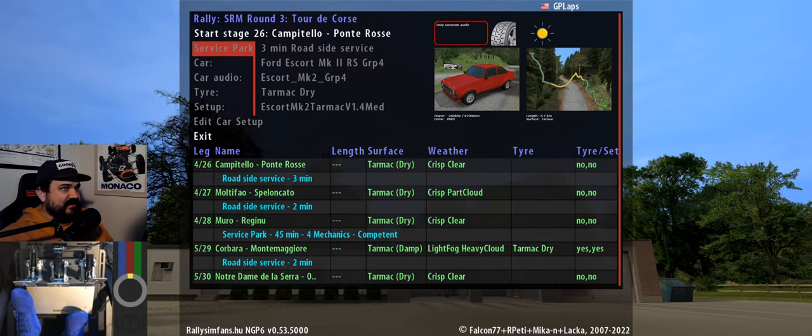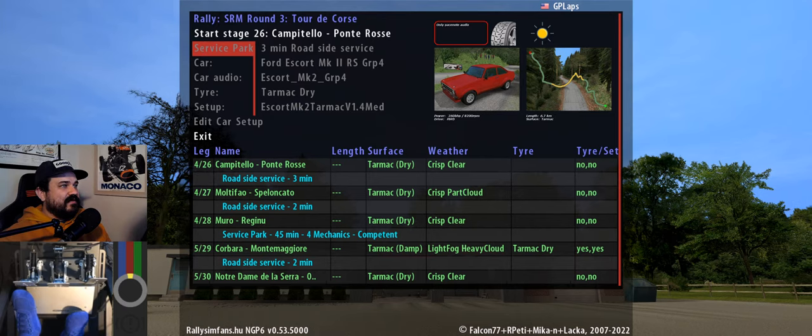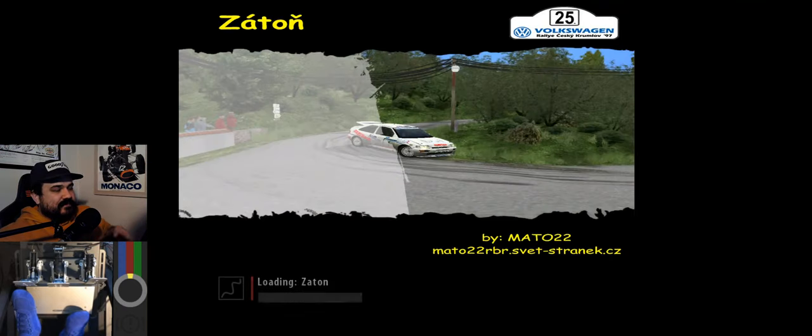I got 3 more stages in this leg. Been a fun leg so far. Very foggy at the start, but otherwise been good. So, okay, this one I also labeled as being a fun stage, so I'm looking forward to it. I think I remember this. Quite a tight one. This one I gotta be a little careful on.